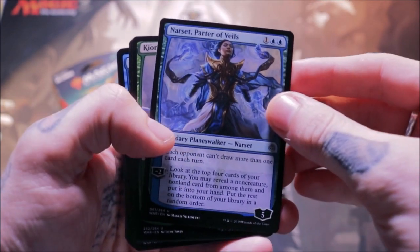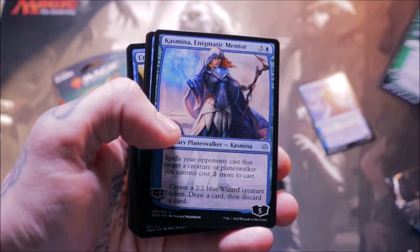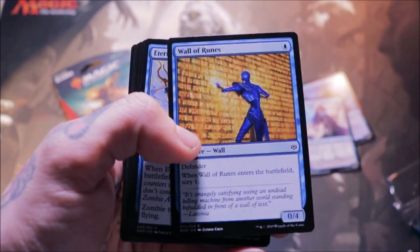So Saheeli Silverwing. Oh, Narset. That is awesome. That is a good planeswalker hit right there. Kiora. Ooh, a Casmina again. Cool, man. So you get a couple planeswalkers out of each of these, which is pretty awesome. I mean, at least for War of the Spark.